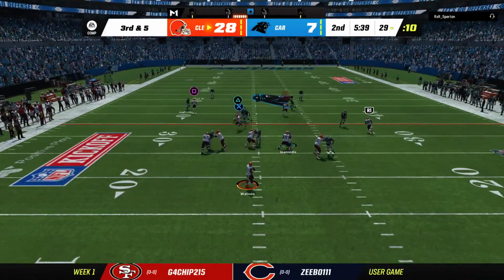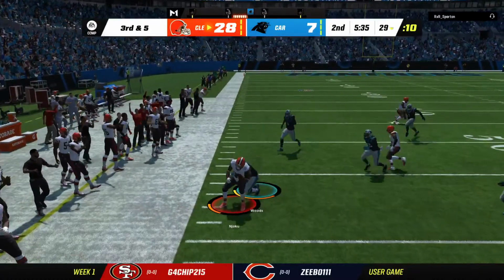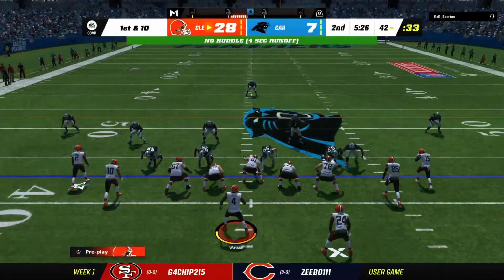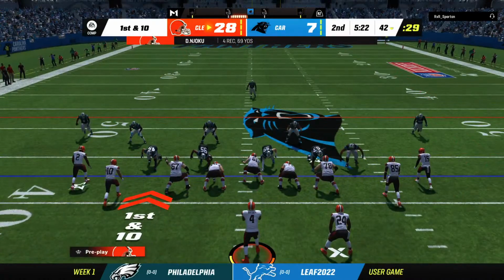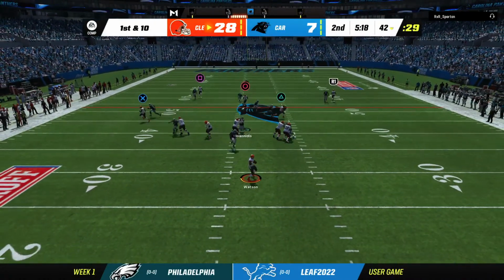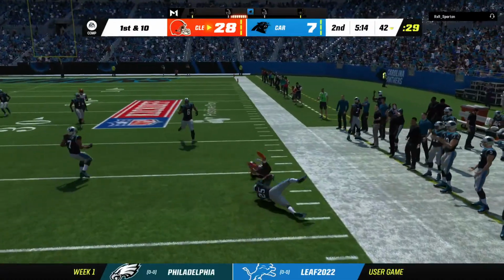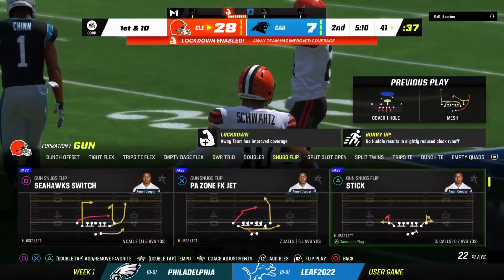Back to throw, Watson. This is the tight end, the Joker. And they get him down, but not before he takes it across the 40-yard line. This offense in mid-season form here in the opener. It's 1st and 10. Watson's throw pulled in by Schwartz. And he'll be brought down just shy of the 40.